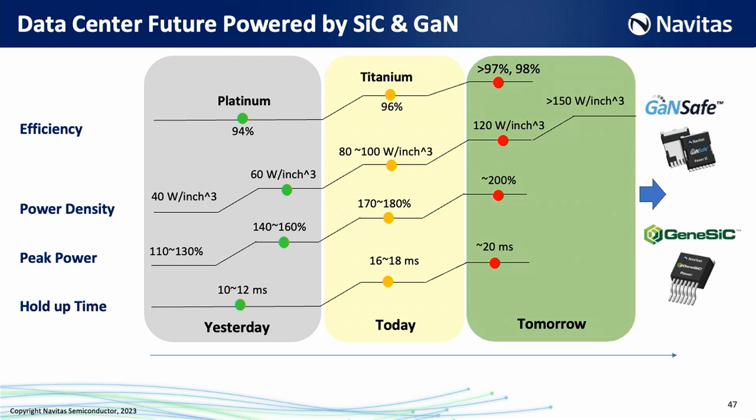On the next slide, we can look at some detailed numbers to show how this trend happened. Originally, the design mainly used silicon devices, with efficiency only reaching the platinum requirement, around 94%, and power density lower than 100 watts per cubic inch. The peak power was not so high, and the hold time was only about 10 milliseconds. But if we use GaN or SiC wide-bandgap devices in CRPS systems, efficiency can increase to the titanium requirement, about 96%. Power density and peak power can almost double, and hold time can improve about 40%.